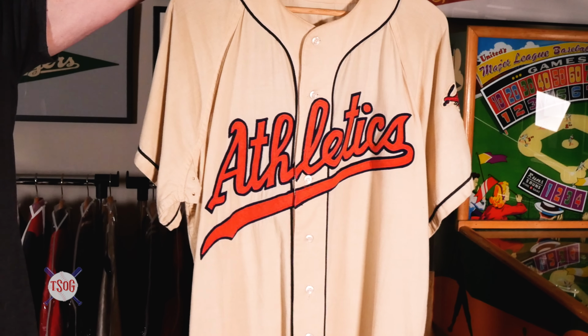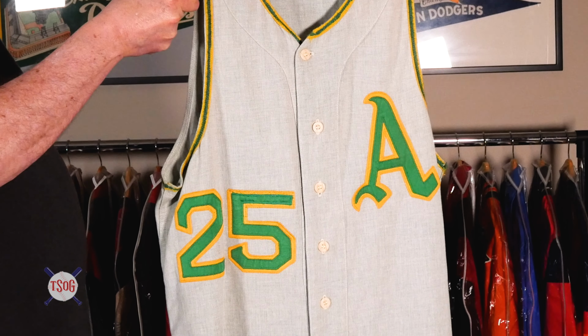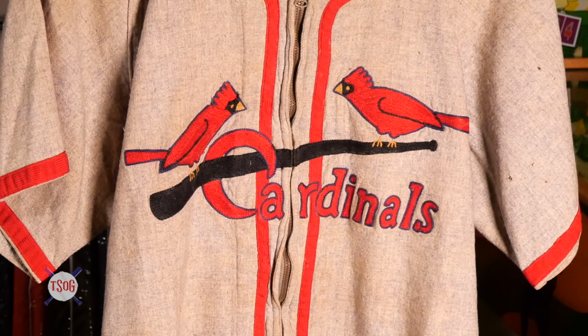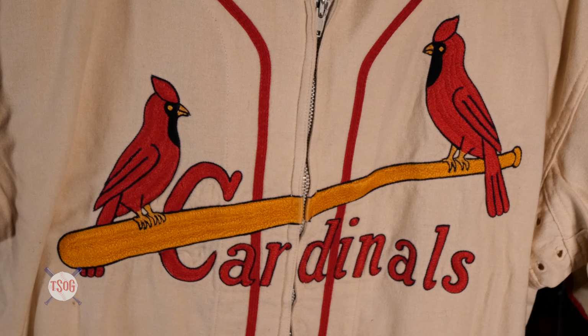So Bart, in the last 3 episodes, you've seen a lot of different examples of uniforms. What have you decided on? Well, you know, I love the Athletics, and I love the Dodgers, and I love the Cardinals, and I really can't decide, so I think I'm just going to think about it for a while. Do you validate parking? We have a layaway plan. No, we're not going to validate your parking. Get out of here.